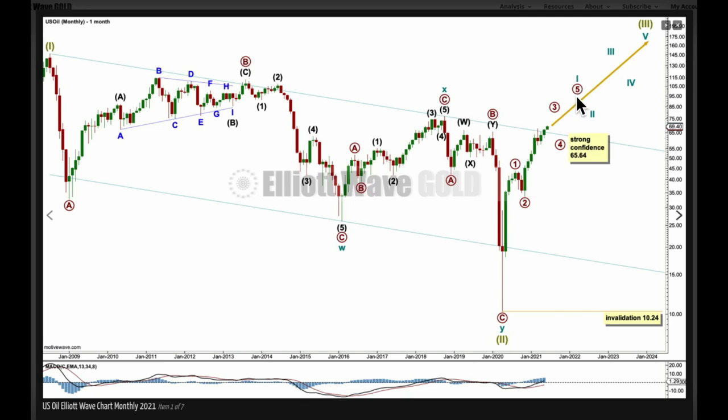1 is unfolding as that simple 5-wave structure. 1, 2, 3, 4, 5. And again, it has to meet all those rules. 2 hasn't moved beyond the start of 1. 3 has moved beyond the end of 1. When it arrives, 4 can't move into 1 price territory.